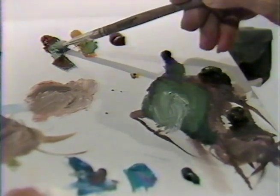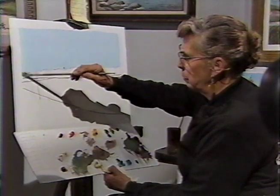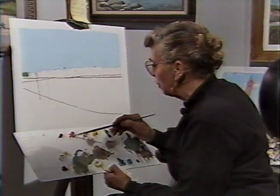To get the distance color of that landmass in the distance, and it has to be somewhat subdued because it is a little bit far away. So let me check and see whether or not this is going to be too dark. No, I think that's okay. And it's still got an awful lot of green in it, and so I'm going to subdue it with orange.